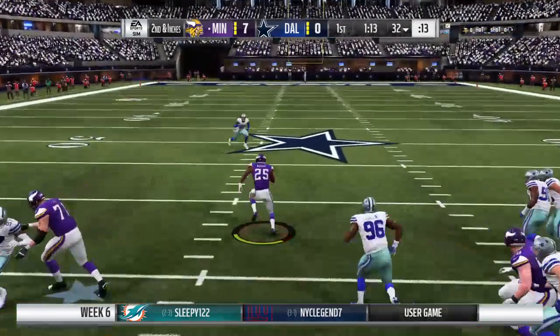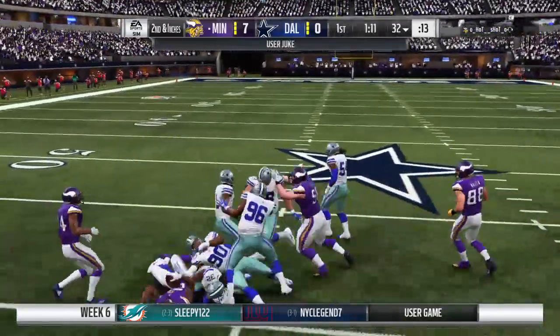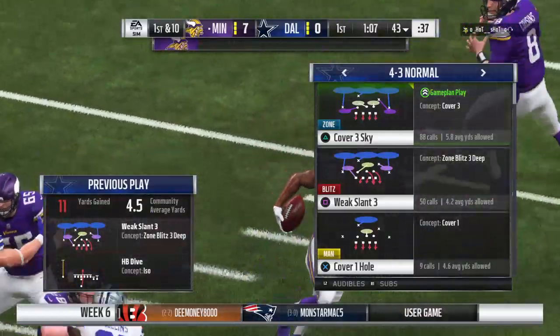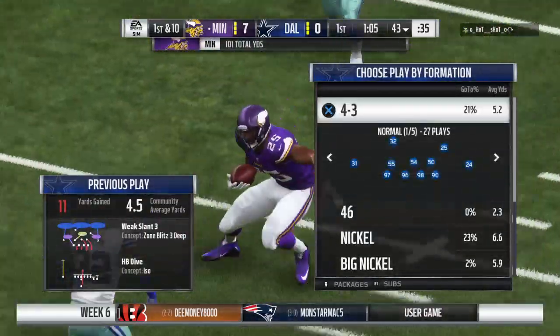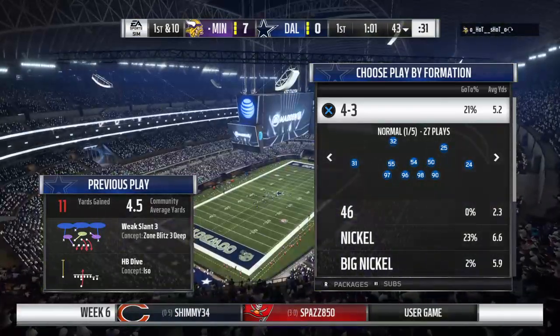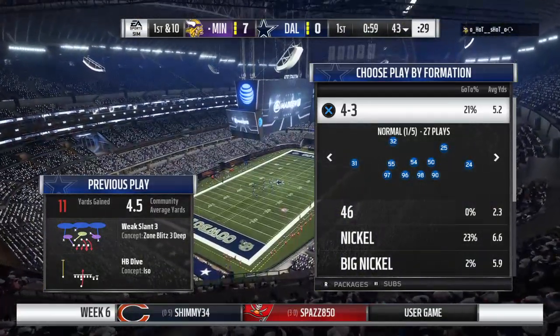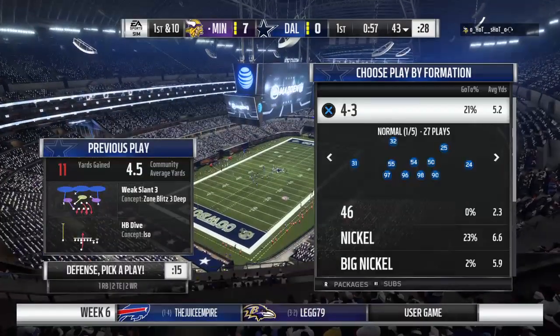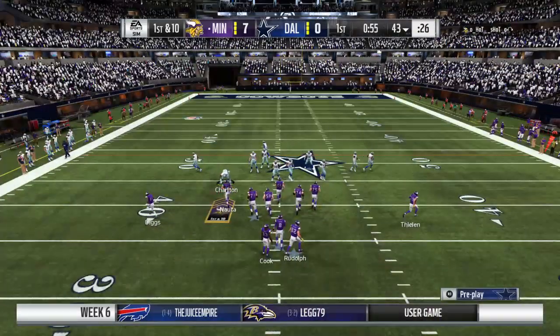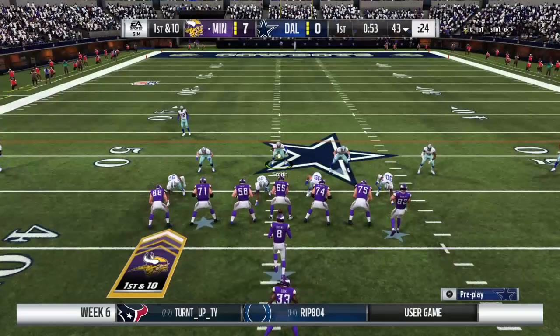Now a first carry for Latavius Murray. And they're running right through it. And they get him down, but not before he takes it across the 40-yard line. A nice pickup there of 11 yards, and it'll move the sticks. Back-to-back good plays have him on the move on first down.